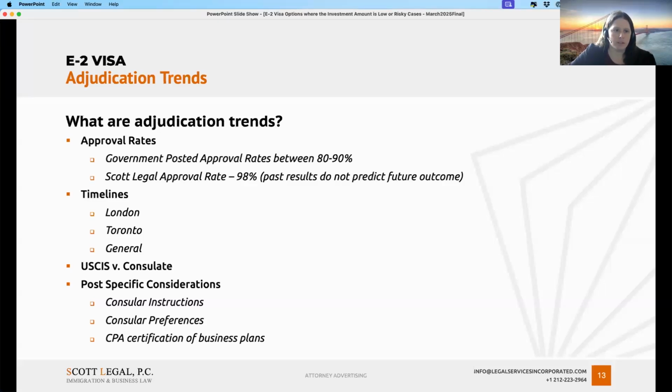All right, let's talk about USCIS versus a consulate filing. So when you're applying for an E-2, you have two options. If you're in the United States in a valid status that allows you to change status, you can apply for a change of status to E-2 with U.S. Citizenship and Immigration Services. If you are outside the US or you want to get a visa stamp, you would apply for the E-2 visa at a consulate.